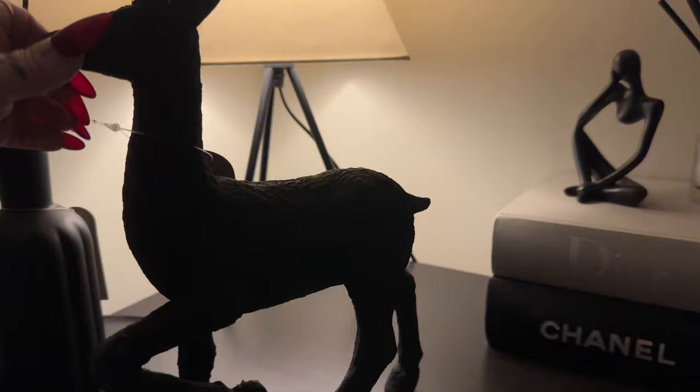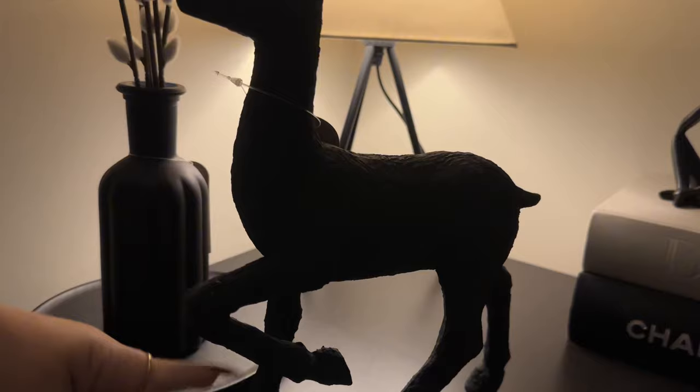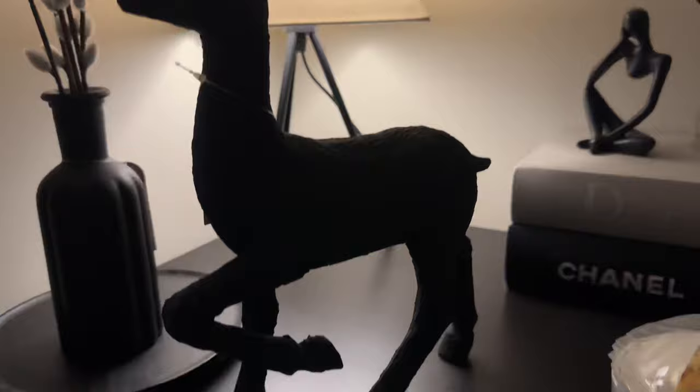And then once I actually saw her, I was like, okay, she is beautiful. She's very rustic. I don't know if you can see, but she's not perfect. She's made to be like a stone vibe. It's actually really heavy, I think. On the receipt, it says she's metal. She is very heavy. I did not expect it. It was a splurge for B&M, but she is very lovely quality.